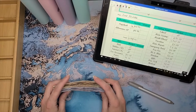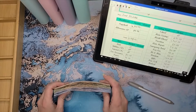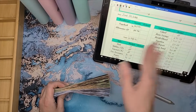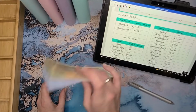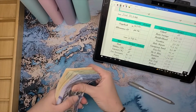So we are going to be stuffing a total of $2,685 of that. $298 is because of spending allowances, and then there's a random $33 to pay off a credit card. So let's count this money and make sure it's all there, okay? So it's a big old handful.